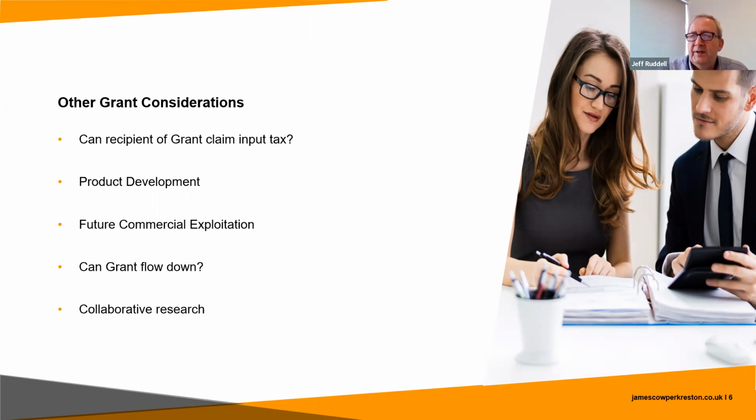Sometimes we do find the HMRC officers themselves have issues over grant income and automatically consider it outside the scope and restrict input tax recovery. Quite often grant income is considered as related to non-business activities, but it should be noted this is not the case. But it is correct that there is no input tax recovery if the relevant body will never use the grant-funded activities to make onward taxable supplies. So we're always looking for an economic outlook.